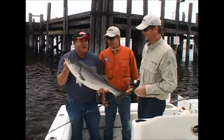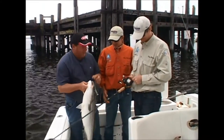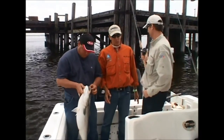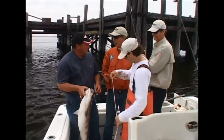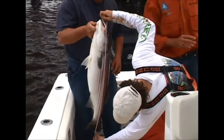Now we got Kyle. Nice. Kyle's on the measuring stick. Come on, Kyle. Let's see what we got on this one. We're going to log all these fish because there are a lot of different categories, right, Andy? Yes, absolutely. Right now we're looking good in the lots of fish category. What do we got, Kyle? I'm going to get out of the way.